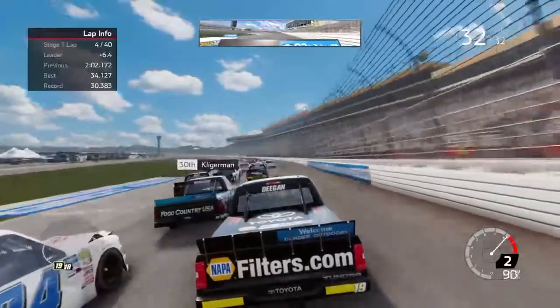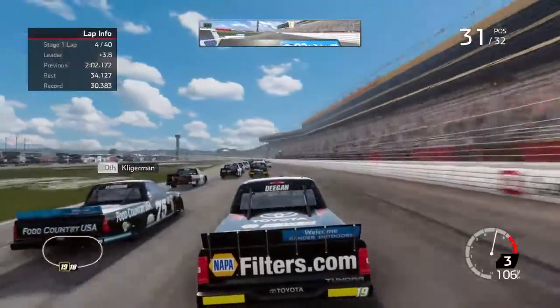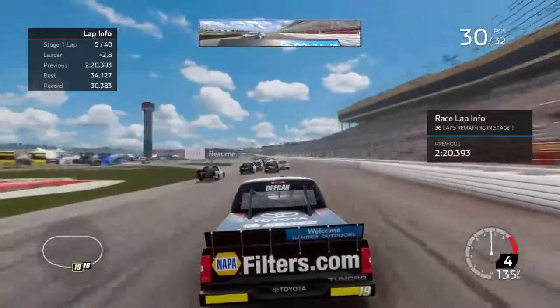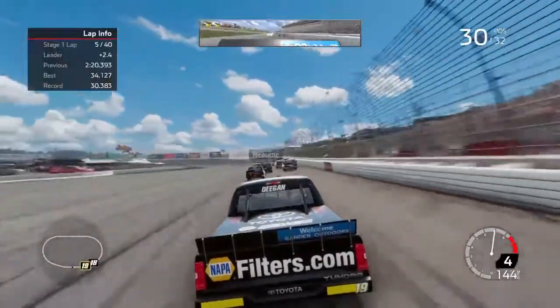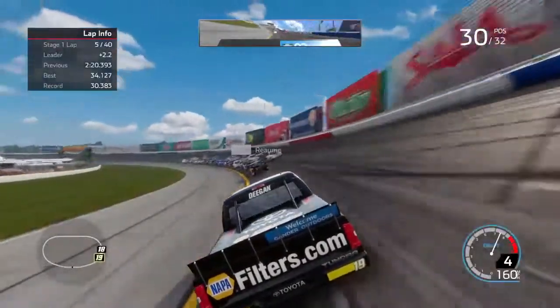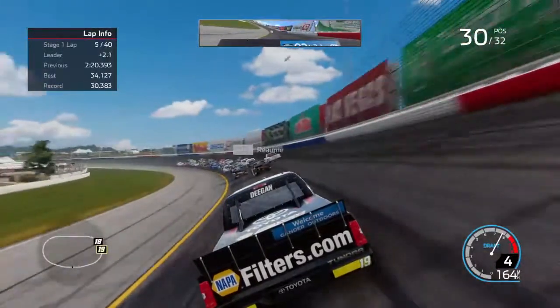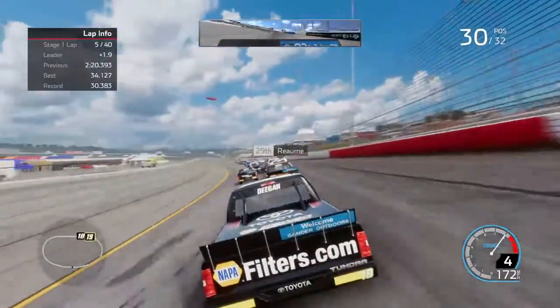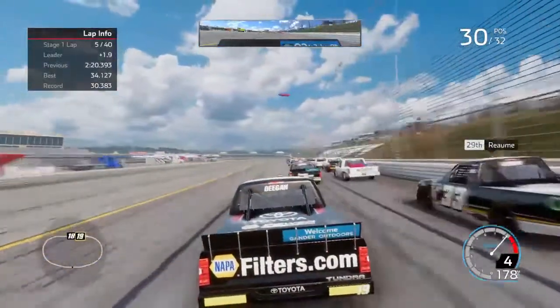Flag back in the air. Kligerman kind of spun the tires off the start. That backs me up on the outside. I have to get around him kind of quick there. Again, though, just at least trying to get up to speed. We'll have to see how this is going to go.